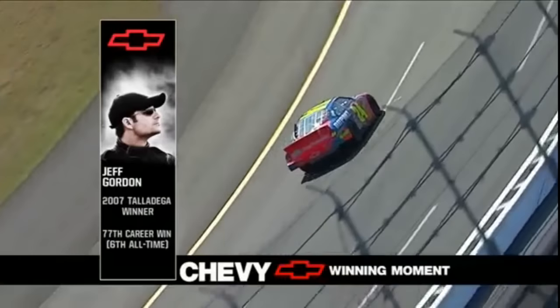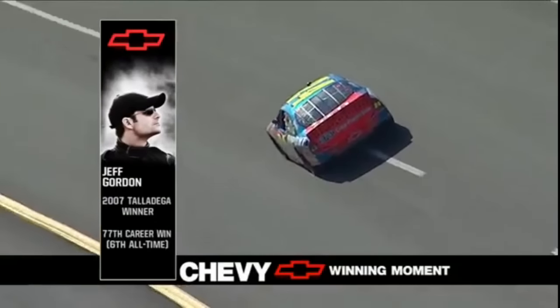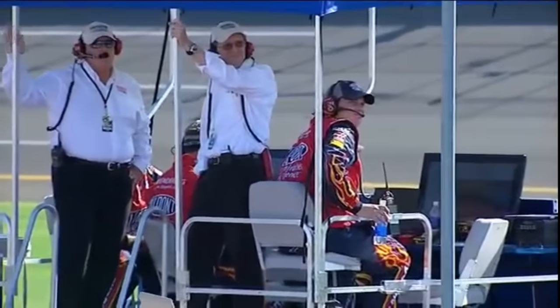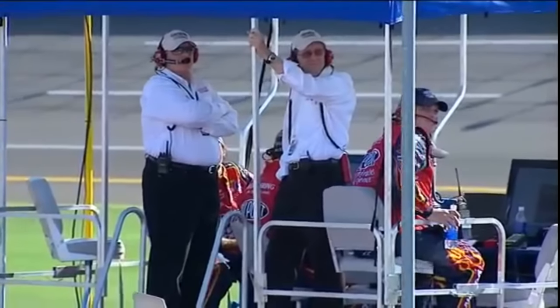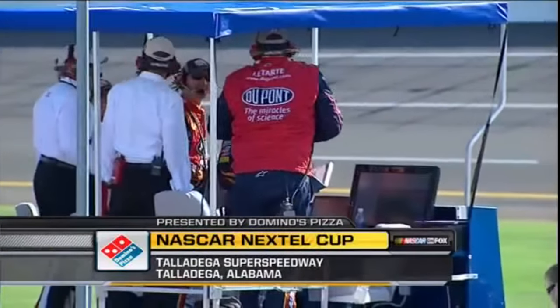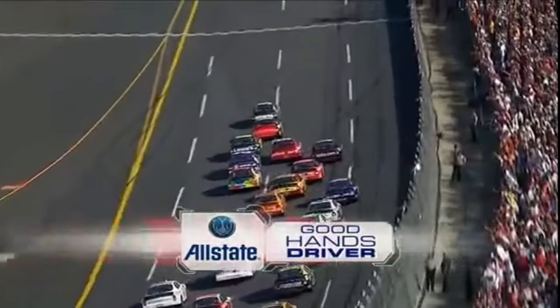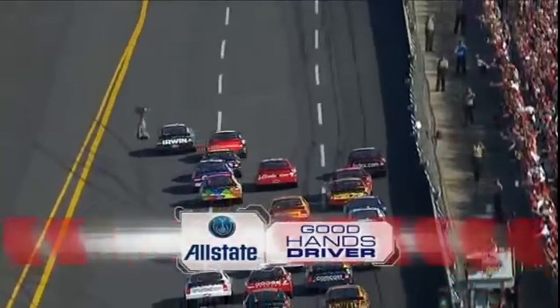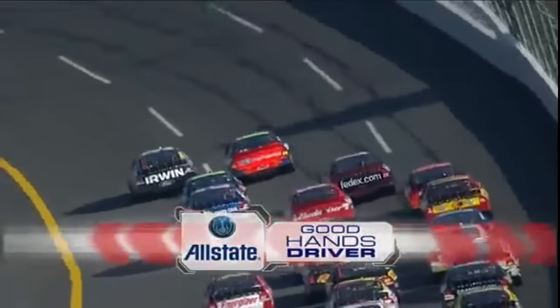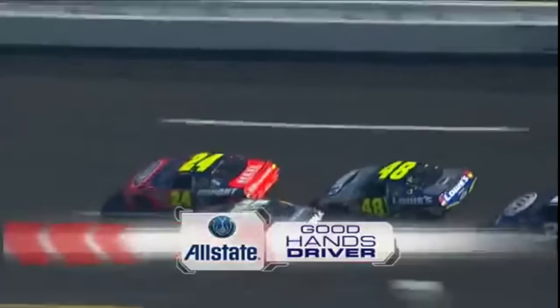A wild finish in Talladega as Biffle, Sadler crash coming out of turn two along with Sauter, and Tony Stewart gets turned to the inside wall. Our Allstate Good Hands driver is Jeff Gordon, taking the lead at lap 185 from Jamie McMurray just prior to David Rudiman's engine going up and the final caution coming out.